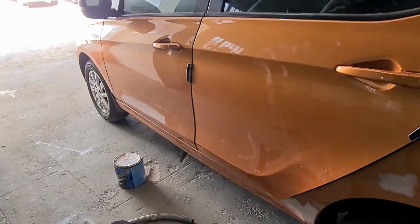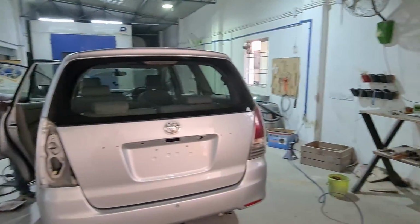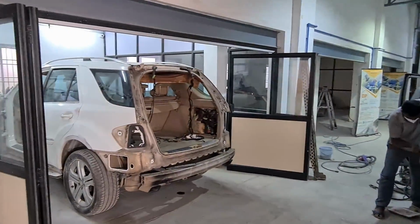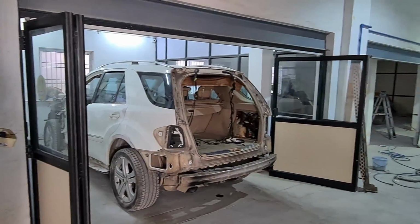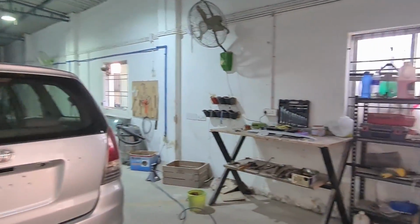Now, coming to Tata Tiago, this is the second time that I'm taking their services. The first time was almost 2 years back. I got my hood repainted. They actually removed the dent. And I'm in the garage. If you see, the garage is also quite big. There's a Mercedes on the left side which is there for color change, and there's an Innova there, and also they have a painting booth.